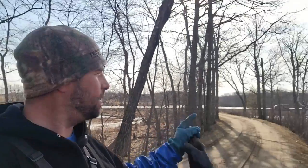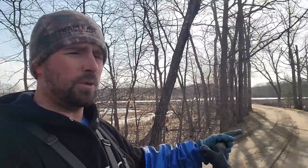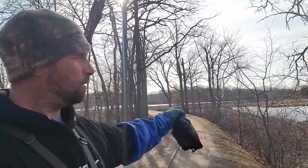I got 3 footholds out and 7 330s. I got some castor mounds, I got some bank dens set. All the bank dens are under the road though. So I got 3 bank dens under the road and a foothold over there. Anyway, let's go down, start checking traps. Hopefully we got some flat tails and we can rid this pond of some more of these beaver.